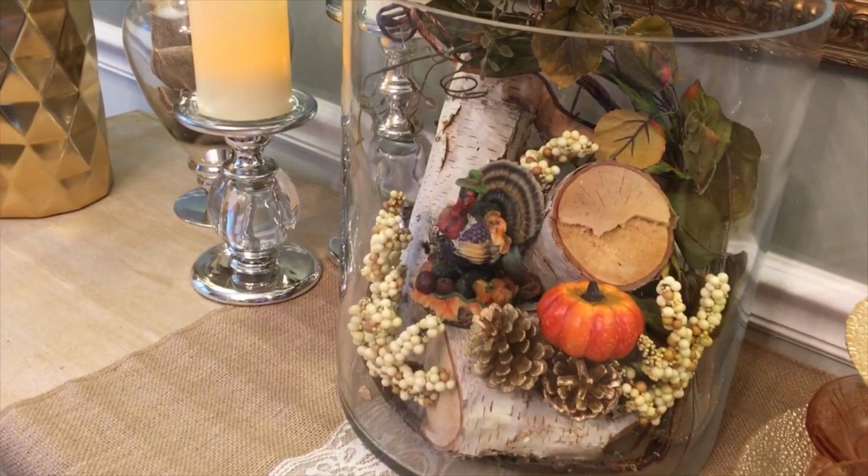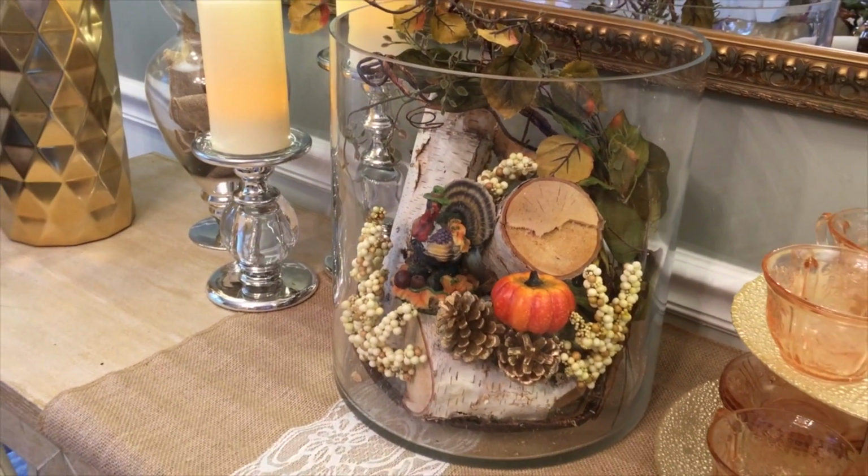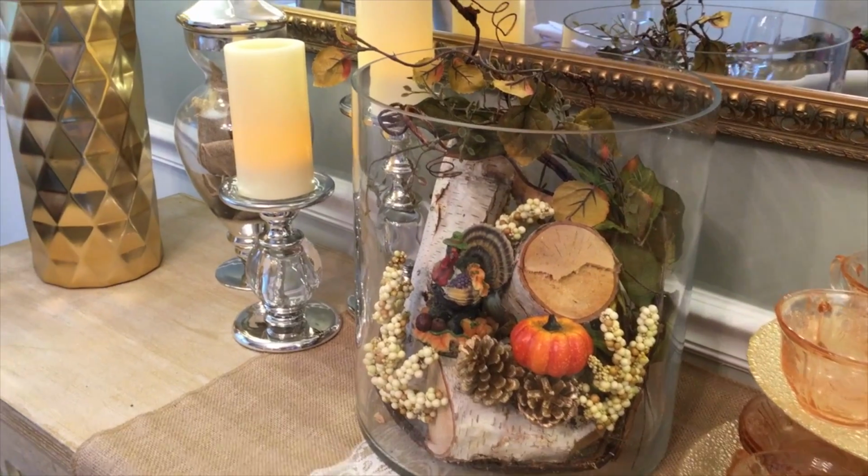And there's my little display that I put together with Mr. Turkey in there on the birch branches.